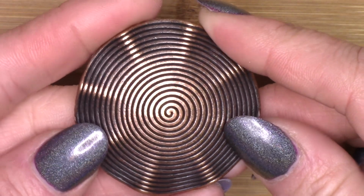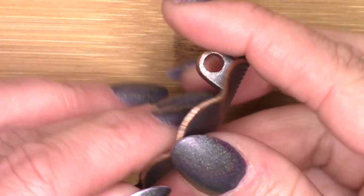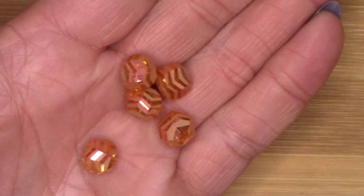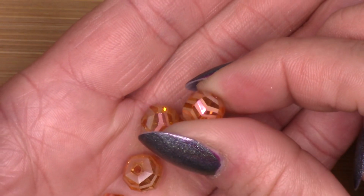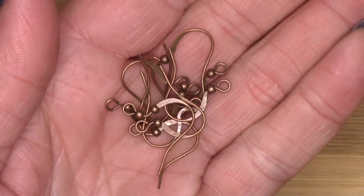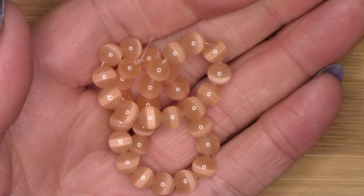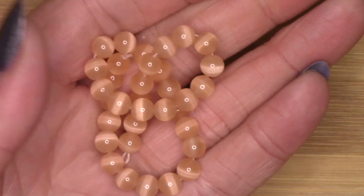Number four is a 46mm spiral pendant. Number five is 5 pieces, 10mm half matte crystal chevron round beads in magma. Number six is 10 pieces, 15mm brass French hook ear wires. Number seven is a 7.5-inch strand, 6mm fiber optic glass cat's eye beads. These are in light peach.